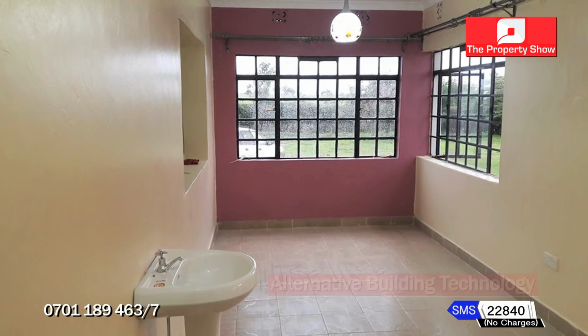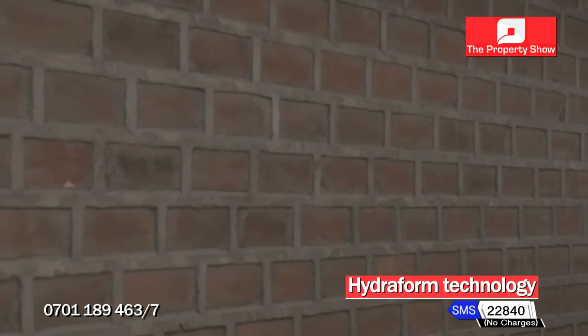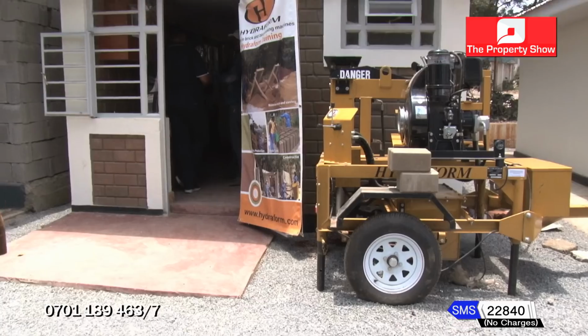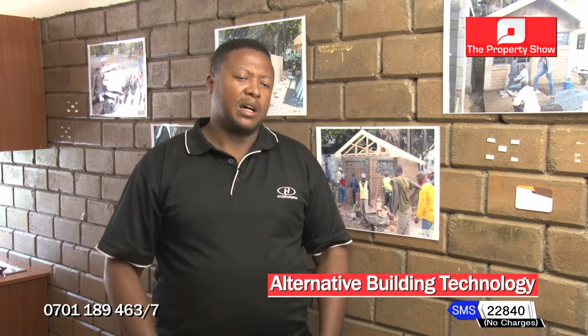But another testing that we've done as well is ballistic testing to show that bullets can't go through this wall. We've had AK-47s shoot through here and they don't penetrate through. So it's quite a safe house that one can stay in. But also another advantage of it is that because the brick is made out of earth, the thermal properties of the structure is very good, because when it's cold outside, inside becomes warm. And when it's hot outside, inside becomes cooler.